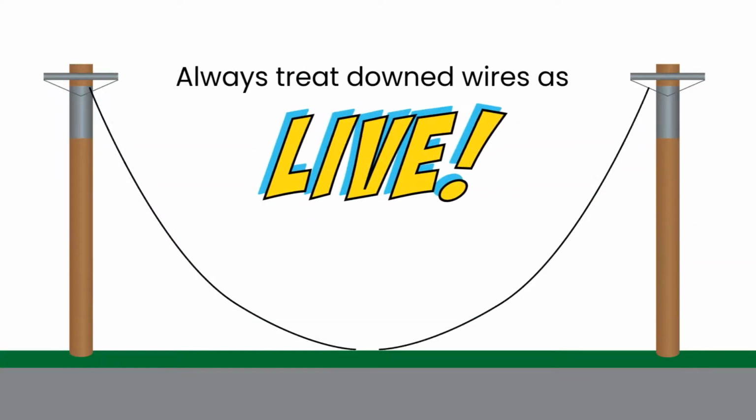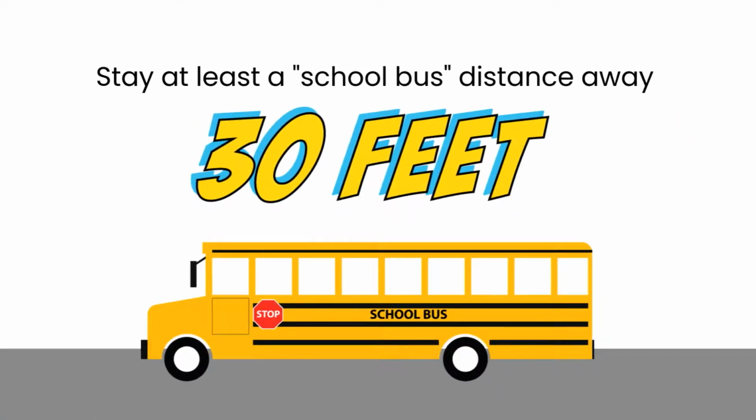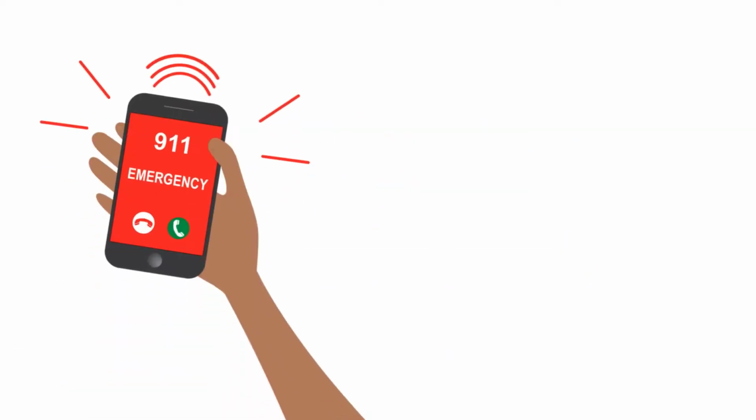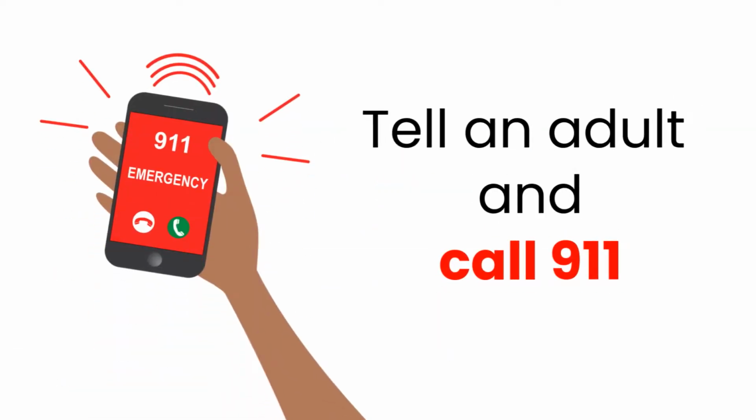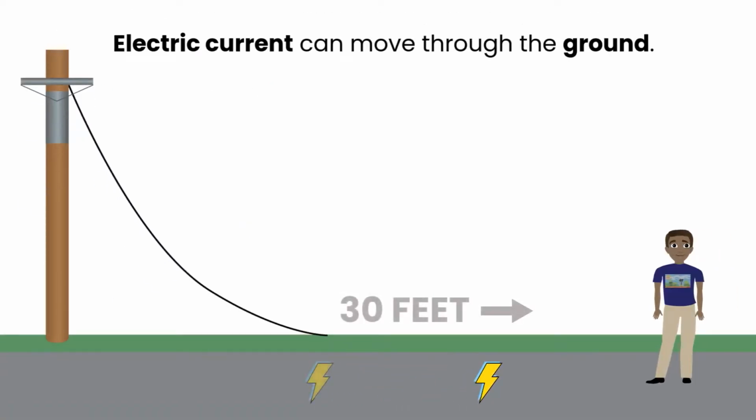If you ever see a down power line, or even one that seems to be hanging unusually low, stay at least 30 feet away from it. This is about the length of a regular school bus. Tell an adult and make sure one of you calls 911 right away. Electric current can travel through the ground, so keeping your distance is really important.